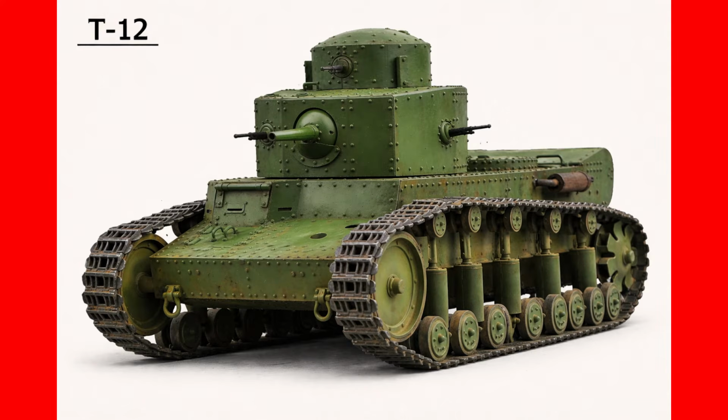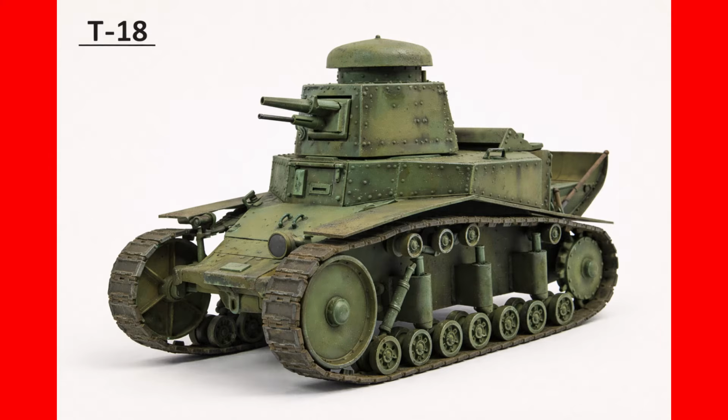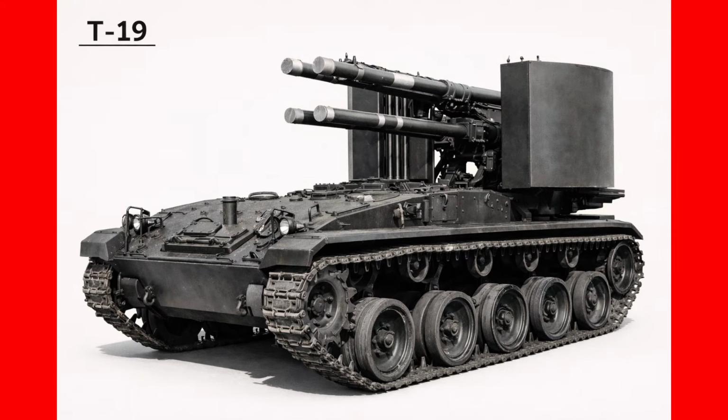The T-12 was an early attempt at a domestically designed light tank. It suffered from mechanical issues and poor mobility, but it helped Soviet engineers gain experience. Next is the T-18, also called the MS-1, which became the first true mass-produced Soviet tank. Lightly armored and armed with a small gun, it served mainly as a training and infantry support vehicle. The T-19 was an experimental improvement over the T-18, but reliability issues prevented full adoption.